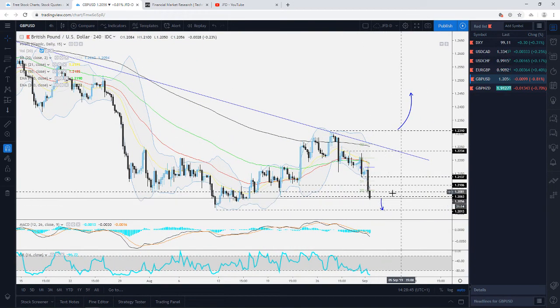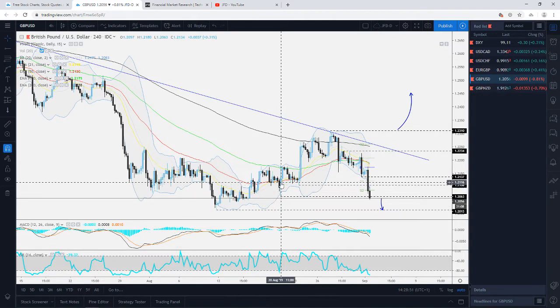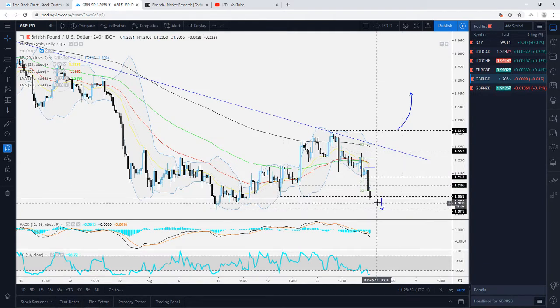Like I said, it is currently balancing just slightly below this 1.2063 zone, which is the low of the 20th of August.